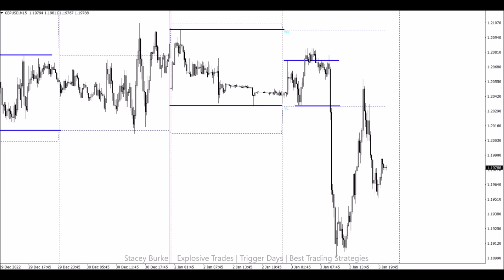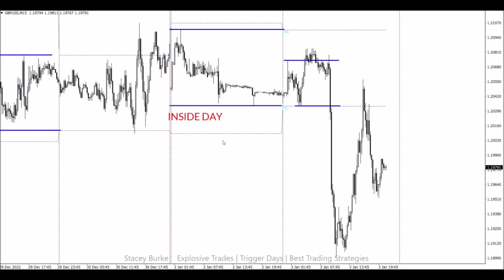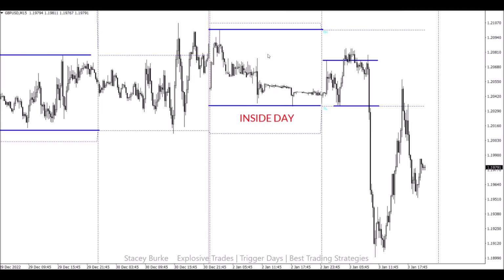Now, I want to reiterate to traders that are stuck in the "this looks good in hindsight" mentality to understand that this is a trigger. This is the trigger. So it's not hindsight. This is giving us a thesis on the day. When we come to the screen, the inside day, what happened? It's a pump up. It's an inside day.